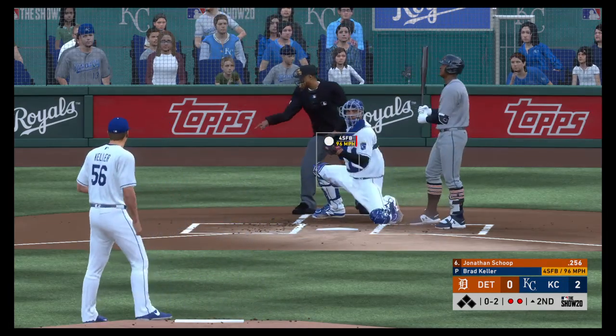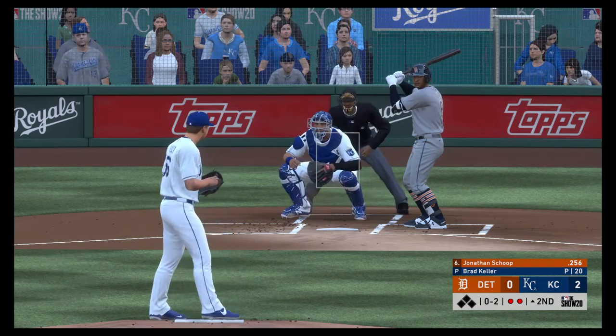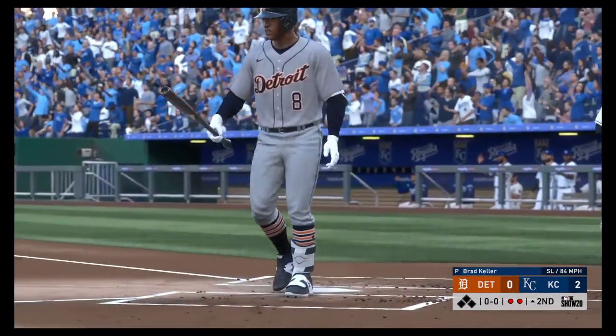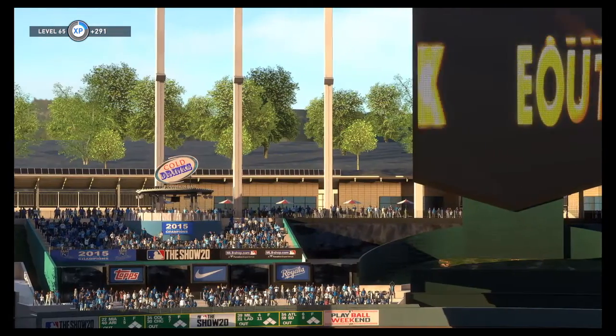And it's 0-2 to Scope. A windup and the 0-2 pitch. Slider whiffed on for strike 3. A great pitch to put an end to the inning. 3 up, 3 down, 3 strikeouts.